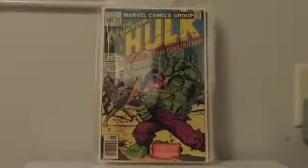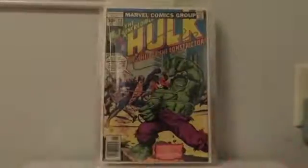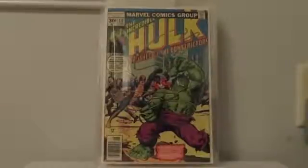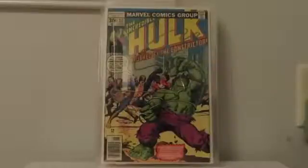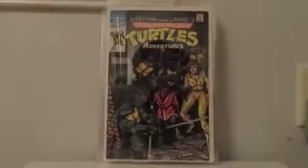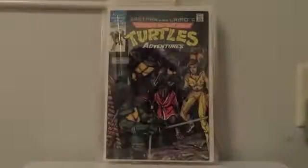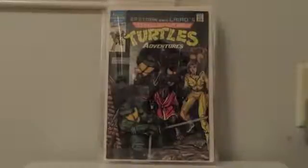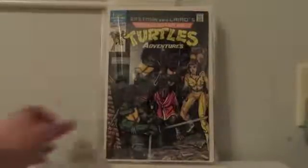So last 2 books, last 3 actually, I'm sorry. Well, it might even be more than 3. I always have this problem where I never know how to count with you guys. But this is Incredible Hulk number 212. It's the first appearance of the Constrictor. Really cool cover. I picked this up for like $5. Another 50-cent book from where I got that stack of 50 centers. Teenage Mutant Ninja Turtles number 1. This is the first appearance of Bebop and Rocksteady. So pretty cool. Happy with that.